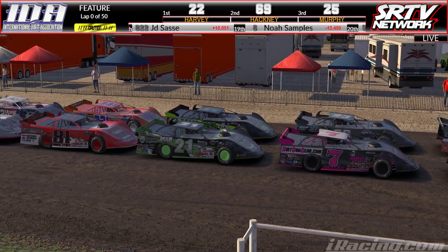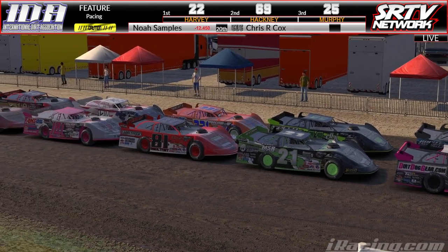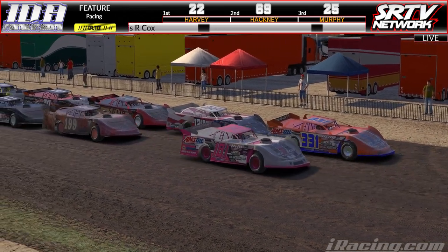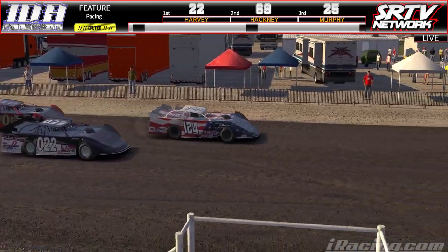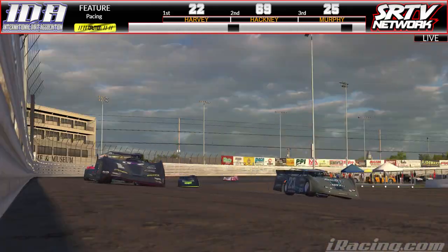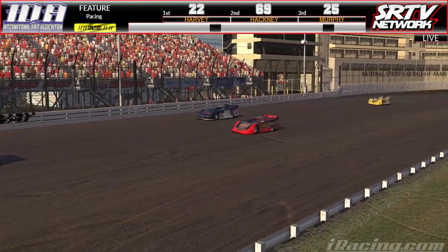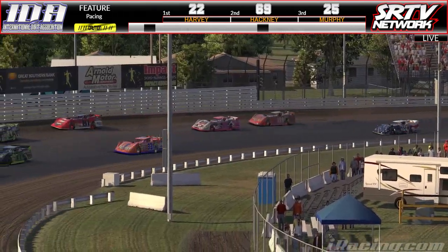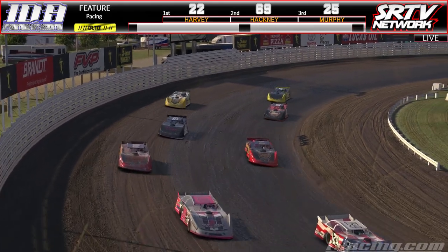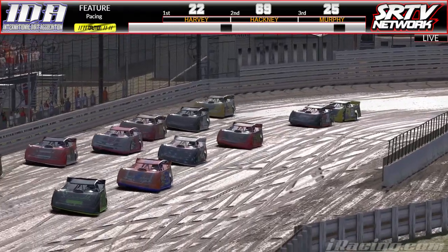Fifth row is going to be the 11 of Dustin Sizemore and the low line legend Nate Kassler, the 21. Sixth row goes to the 331 of Dustin Hall on the inside, and alongside him is going to be Wes Gwaltney in the 81. Seventh row, Troy Stuckwish in the 124. We've seen him pull off a win here in the C-Main. Bryson Daffron in the 181 alongside him, he had some trouble early on, so hope he has a little bit better luck this time. Eighth row is going to be Cody Canwine in the number 10 and Jason Nash in the 199 alongside him. Carl Young is going to be starting on the inside of that ninth row in the 30 car, and alongside him is going to be J.D. Sash. In the last row, Noah Samples in the number 8 and Chris Cox in the 515.